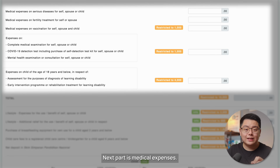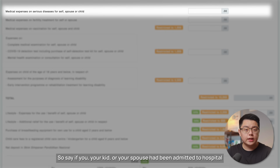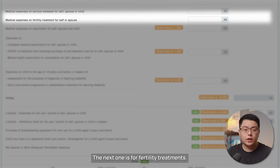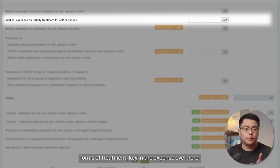Next part is medical expenses. The first line being for serious illnesses for self, spouse or child. So say if you, your kid or your spouse had been admitted to hospital due to serious illnesses, you can declare your expenses over here. The next one is for fertility treatments. For example, if you have undergone IVF, IUI or related forms of treatment, key in the expense over here.